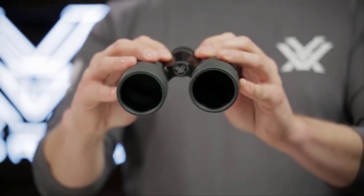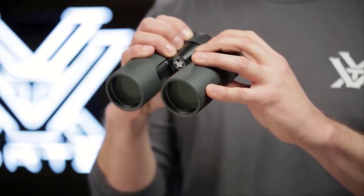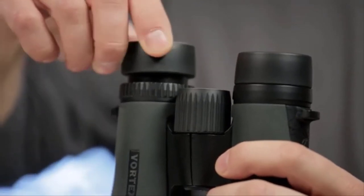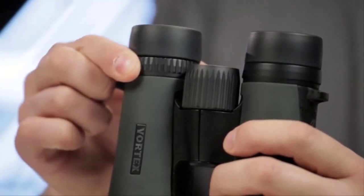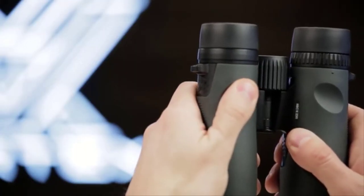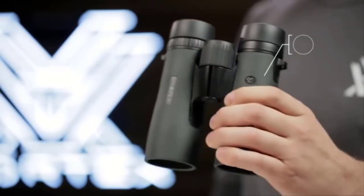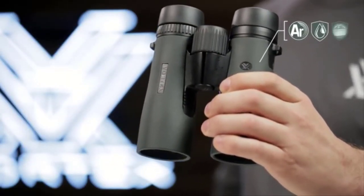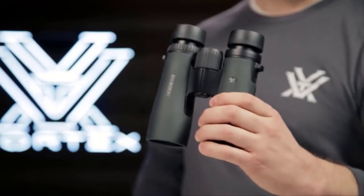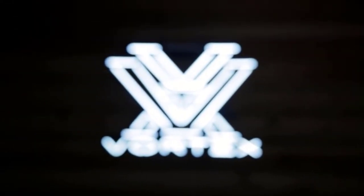A field of view that's one of the largest in its class helps you efficiently glass your surroundings and identify your target. Multi-position eye cups twist up for adjustable eye relief, and a right-eye diopter accommodates for focal differences in your eyes. Thumb indents and textured rubber armor provide a secure, non-slip grip, and argon purging gives you enhanced waterproof and fogproof performance in extreme weather conditions. The Diamondback is bang for your buck, value and performance, all covered by the Vortex VIP warranty.